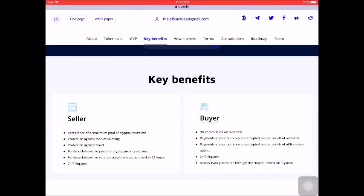Okay, so here are the key benefits for both sellers and buyers in using BPay.io. Let's start first with the seller. There is an acceptance of a maximum pool of cryptocurrencies, and we are assured that we will be protected against market volatility and fraud. It also enables us to fund withdrawal to a personal cryptocurrency account, and at the same time we can withdraw to our personal bank accounts within 24 hours. And the best thing that we can experience is that BPay.io has 24/7 customer support, which is one of the most important aspects when it comes to this.